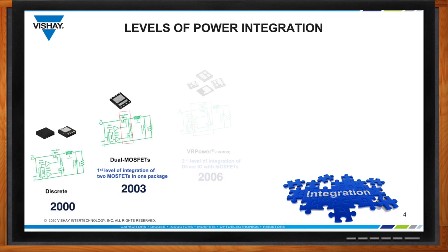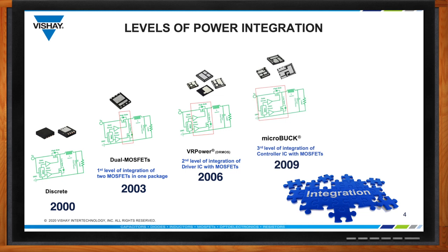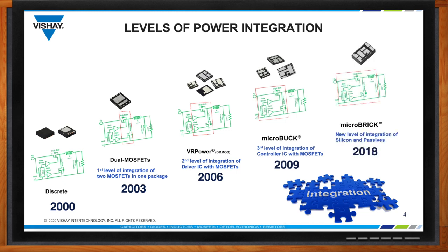If you look at this chart, the evolution actually begins in early centuries. Before the year 2000, we're still in the era of discrete solutions with individual MOSFETs all over the place. But ever since that time, Vishay has been on a journey of integrating more and more silicon content into a single package that greatly boosts the level of power integration. As you can see here in the timeline, in 2006, we introduced our first VR power product. VR power is what we call a DrMOS type of product that integrates a driver IC and two MOSFETs into one package. So that's the very early stage of integration.